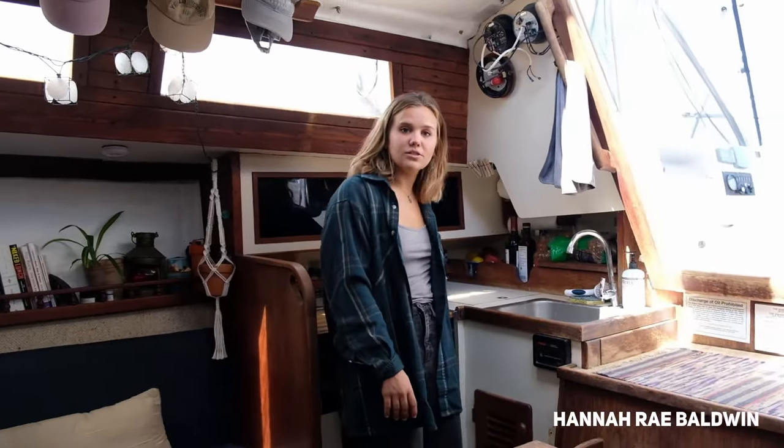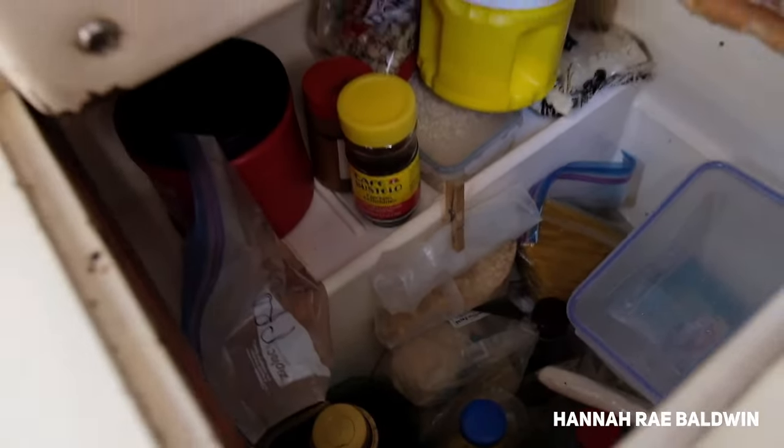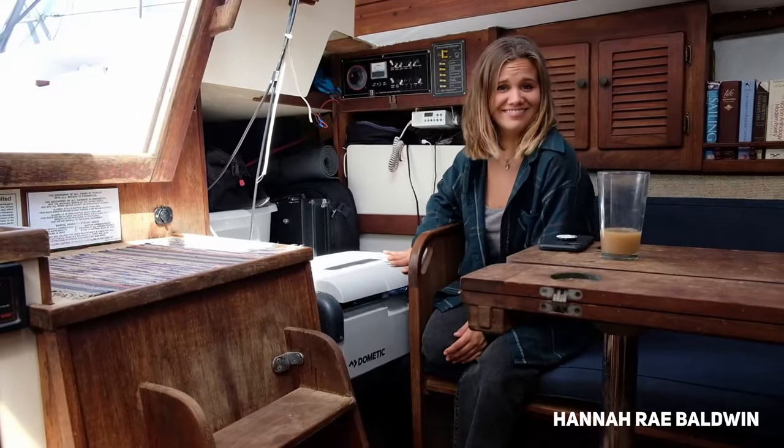This cabinet used to be, I think, like an ice box, but we just use it as a pantry. This is our fridge. It's 65 liters. It serves us really well. We use it for refrigeration.